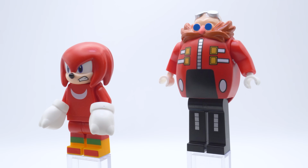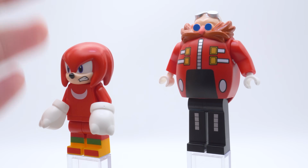This is the same variant that came in the Knuckles and the Master Emerald set, which was $35. So if you're a huge Knuckles fan, you probably already have that one, or if you don't, you could just get that set instead. So while I'm happy to see Knuckles at all again, because this is only the 3rd set that he's ever come in, I don't know, something new would have been nice.